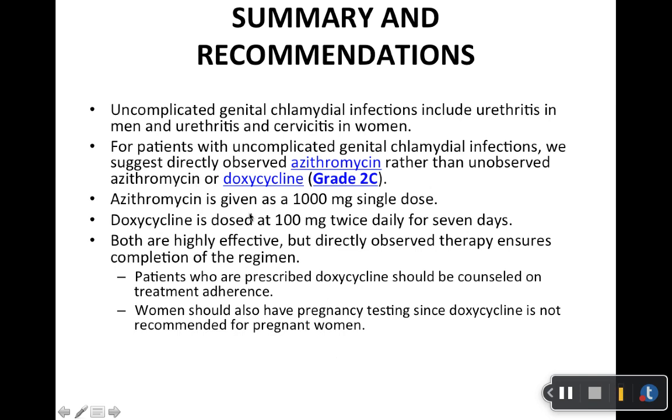If they, for some reason, can't take the macrolide, they can't take the azithromycin, they're allergic, etc., you can go with doxycycline. This one is going to be 100 milligrams BID times 7 days. Both are good, but definitely with the doxycycline, you need to make sure that compliance is maintained, or rather that the person adheres to the medication, they take it all.